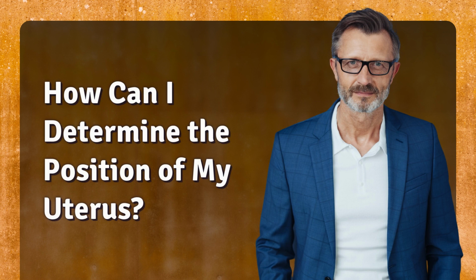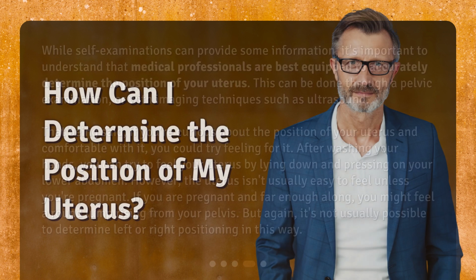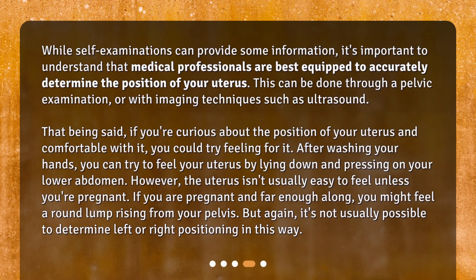How can I determine the position of my uterus? While self-examinations can provide some information, it's important to understand that medical professionals are best equipped to accurately determine the position of your uterus. This can be done through a pelvic examination, or with imaging techniques such as ultrasound.